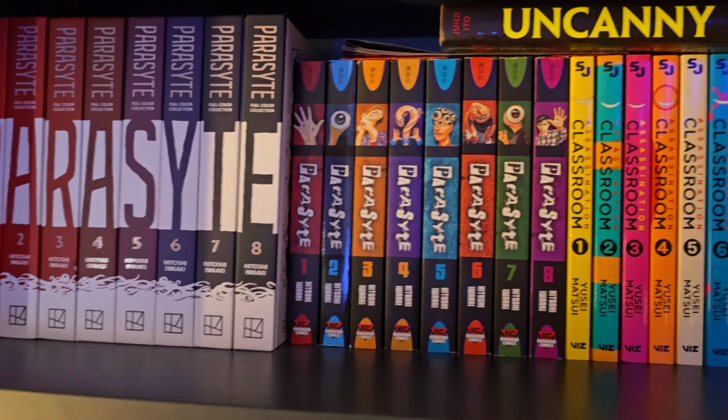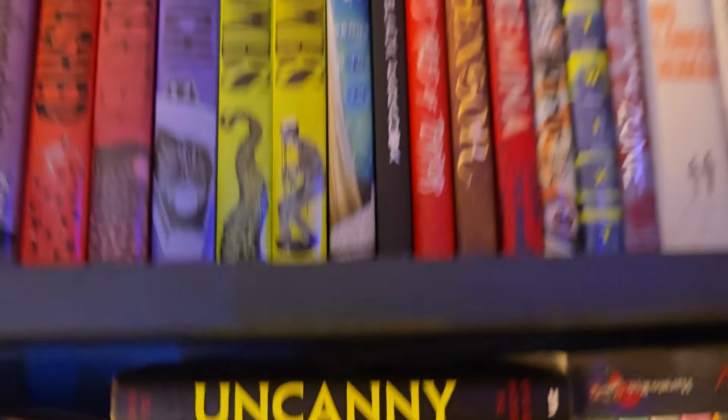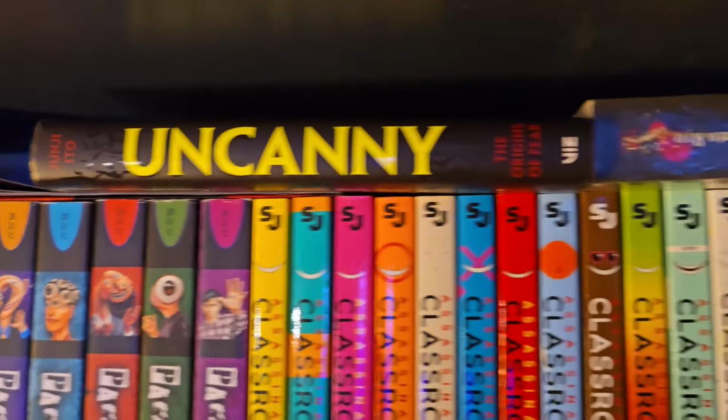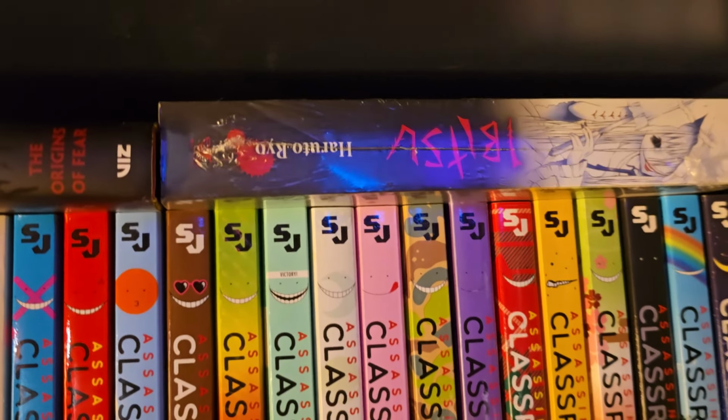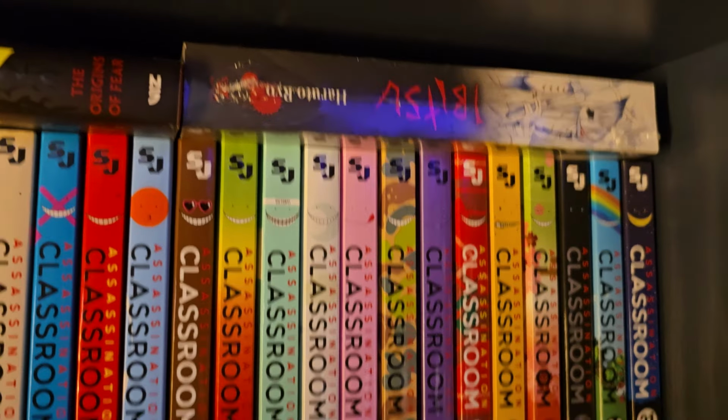We got two versions of Parasite. I also have Junji Ito Uncanny, which just came out recently. I can't fit it up here, so I put it here for now. We also got Ibitsu, which is a one-shot manga that I hear a lot of good things about. That particular mangaka's got a lot of mystery behind him.